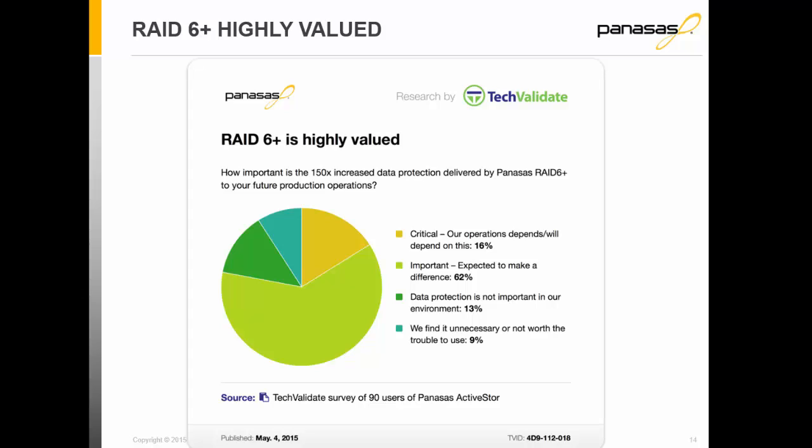So the majority of our customers really do care about the data protection and the reliability over time, and that's of course of increasing interest as data sets are kept around for later use and reuse. And we see that in all of the markets that we serve.